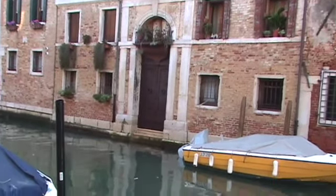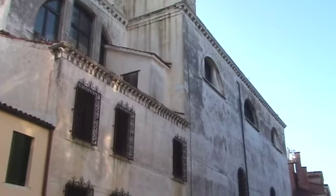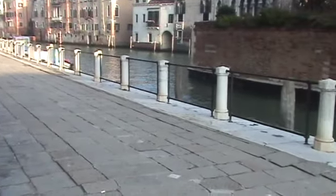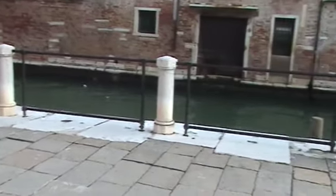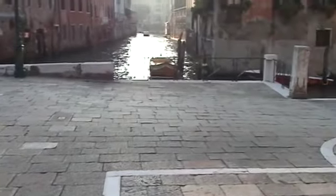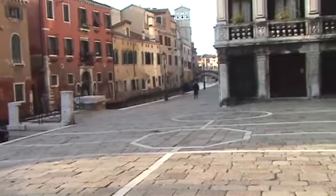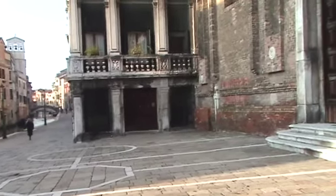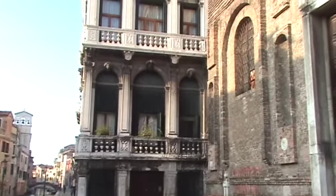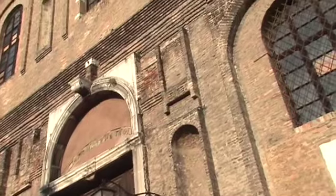This entryway looks like it might actually get used. A church, not with much interesting design. So I'm now at the T-junction of two canals. And this is the canal that I just walked down, so now I'll try and figure out where I am. There, an elegant old building. It probably was one of the palaces, although they couldn't call it a palace. Only the Doge could call his hangout a palace. And here a church. Very simple church.